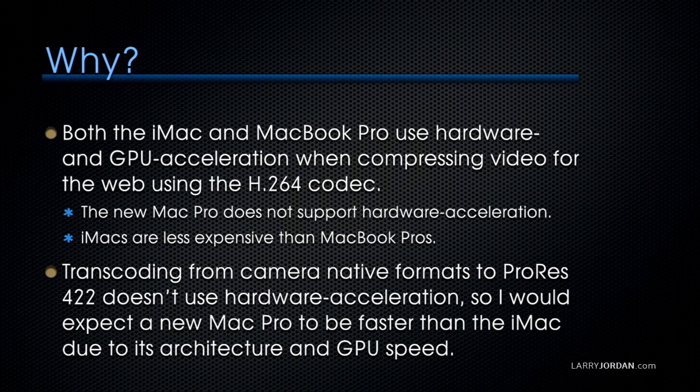If you're transcoding from camera-native formats to ProRes 422, this does not require hardware acceleration, so I would expect a new Mac Pro to be faster than the iMac due to its architecture and GPU speed when we are transcoding for editing in, say, Final Cut Pro 10.